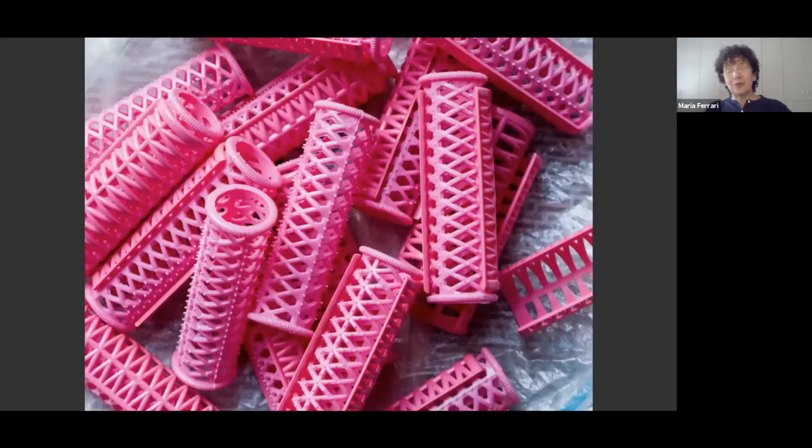These were my mom's. She was throwing them out one day and I had to rescue them because they were just so beautiful. I just couldn't believe she was throwing them out. She didn't need them anymore.